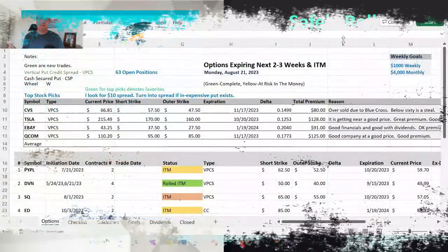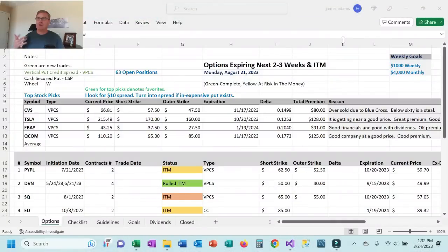Okay, now I've opened this week's planning worksheet. This is what I release to my membership on Sunday, typically either Sunday morning or Sunday afternoon. At the top, these are my top stock picks. This is what I shared with my membership. These are stocks I researched over the weekend that are of special interest to me. I'm not necessarily going to make a trade in them, but I'm keeping an eye on them.